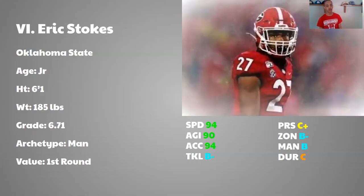Kelvin Joseph here at number 7. Number 6, Eric Stokes. My first round value or grade is Eric Stokes. He's kind of similar to Tyson Campbell. He's actually very similar to Tyson Campbell. Both have injury concerns, except Eric Stokes is a lot better in zone coverage, and he has that physical, I'm gonna pressure at the line of scrimmage, make life a nightmare for you approach, and just has really good man coverage in general. Another really nice tackler, has that long speed of his. He just doesn't really have a whole lot of upside for me to put him above some of these other guys that are coming up.